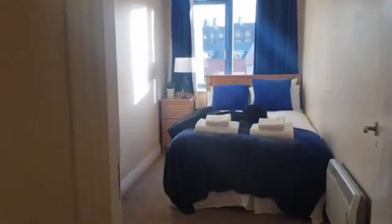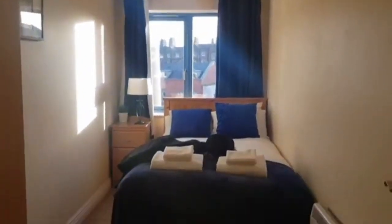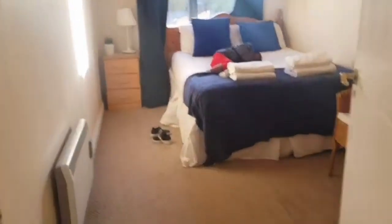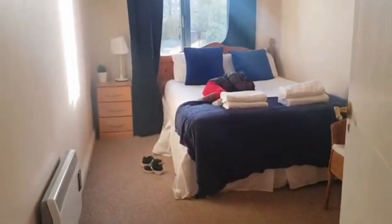And then it's a 2-bedroom apartment. This is bedroom one. Bedroom one is very small. This is bedroom two. This one is slightly bigger, but it's still small. And that's Kiona sleeping on the bed. That's all the space there is. This is our box. There's storage.